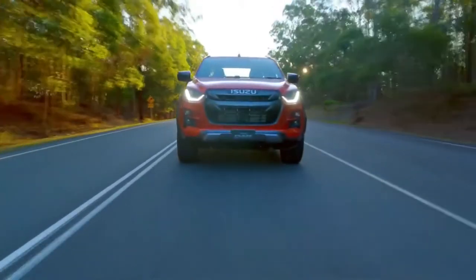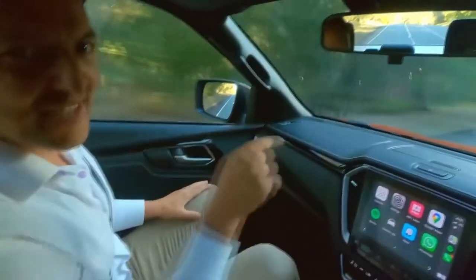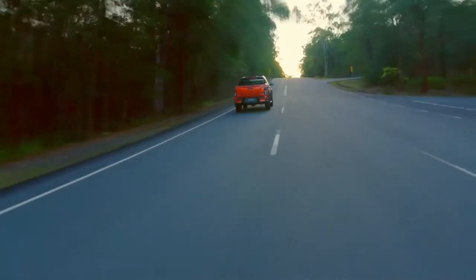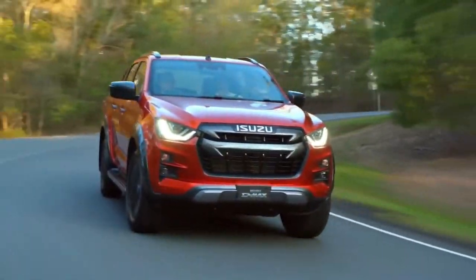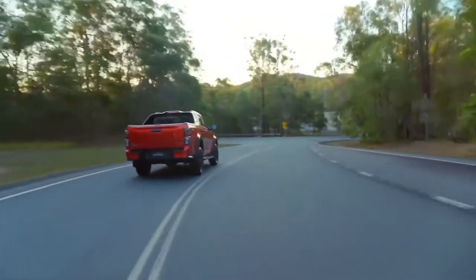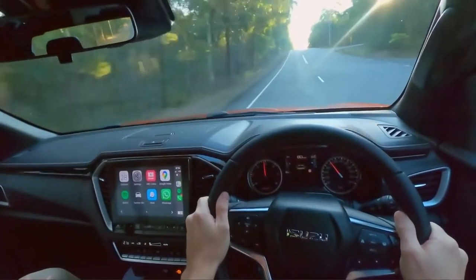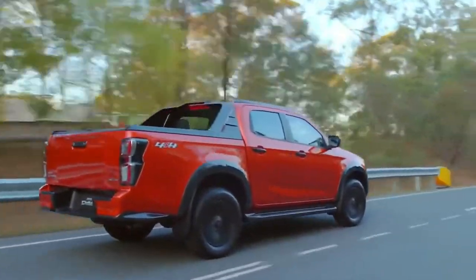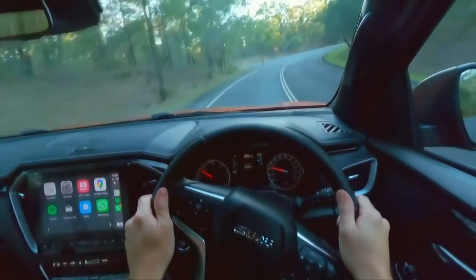Right, we've got a bit of an incline coming up. Let's see how the upgraded 3-litre engine responds when we really need it. Give it a little bit. Yes. Feel that? There's plenty of real-world power and torque there to help when overtaking, carrying loads or towing up to 3.5 tonne. Plus, with a number of updates to D-Max's 6-speed auto transmission, including better cooling efficiency, you'll be able to feel and see faster and smoother gear changes.